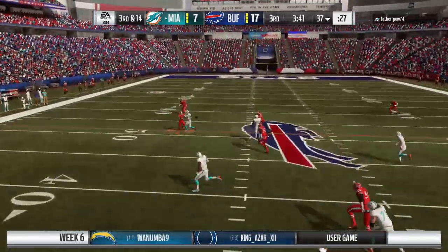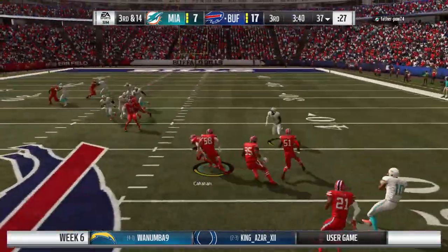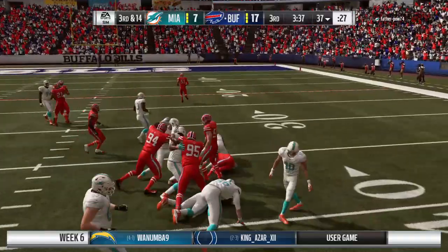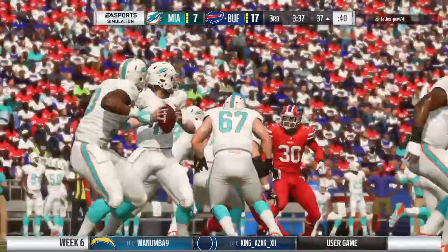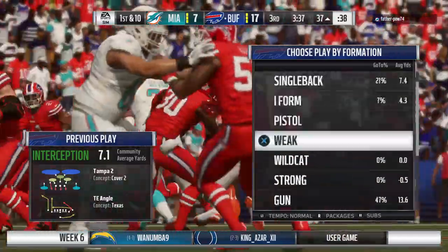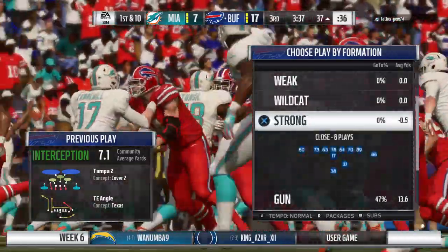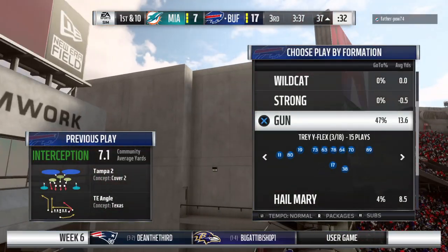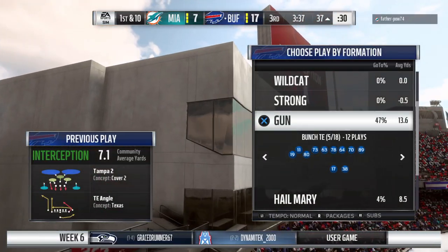Tannehill into heavy traffic, and it's intercepted. Picked off by Bryce Callahan, and he's going to take this one back to the 37-yard line. Trying to get it that time to Stills. First possession of the 3rd quarter, an interception, so maybe a second-half tone setter. Indeed, and not the tone they wanted to set.